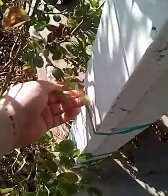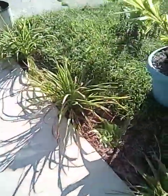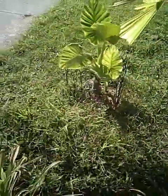Then we have my vine here. It kind of stopped right here and hasn't vined yet. So, that's fine. It'll slowly climb up this pole. See here, my elephant ears are doing alright. They're doing pretty good, actually, to be honest.